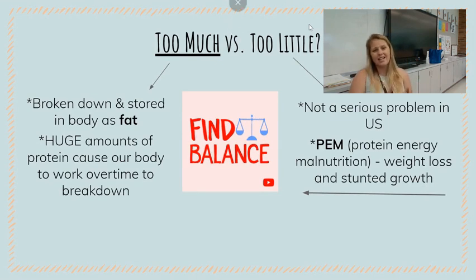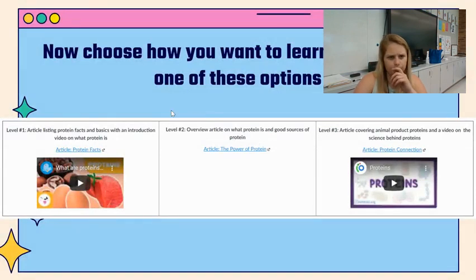So in the American diet, we often overconsume protein, okay? So when we eat too much protein foods, it's broken down and stored in our body as fat. Okay, huge amounts of protein cause our body to work overtime to break it down. Whereas if we eat too little, which is not a big problem here, we have protein energy malnutrition. So weight loss, stunted growth, right? Not great things. So we want to find a balance, just like in everything, but especially with protein.